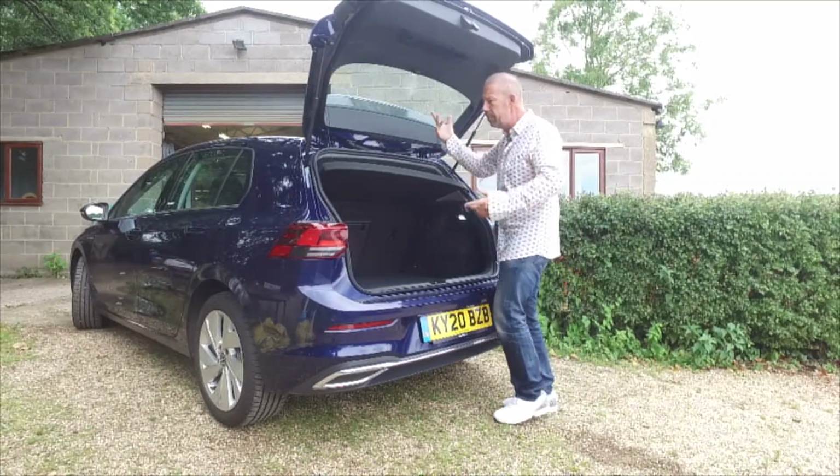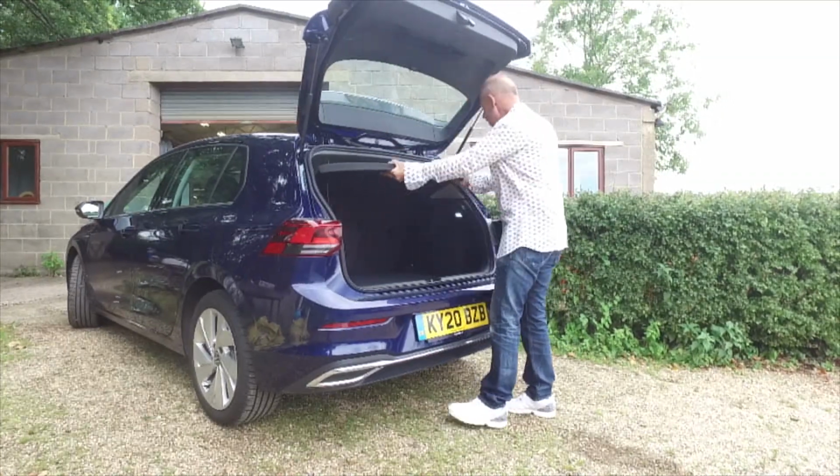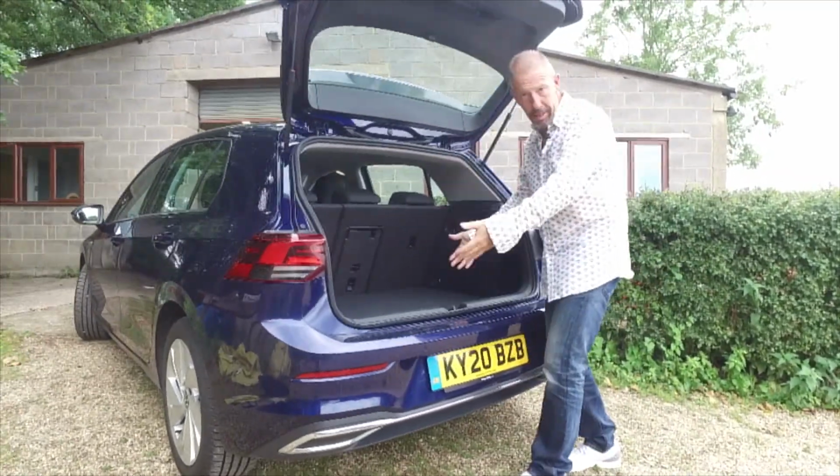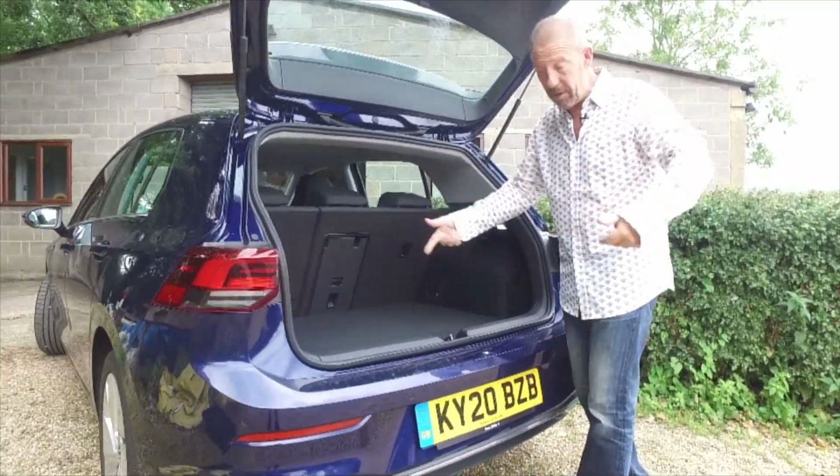Hate them, hate them. What is the point in them? Get rid of it, throw it away, go on, have it over there. There you go, it's all gone. Look at that, 387 litres.